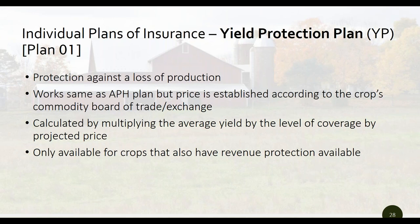Now, let's take a close look at the second bullet here. This works the same as the APH plan, but the price is established according to the Commodity Board of Trade or Exchange. The Commodity Board of Trade for Pennsylvania is the Chicago Board of Trade. Again, it is the Chicago Board of Trade for Pennsylvania. It is calculated by multiplying the average yield by the level of coverage by projected price. This type of plan is only available for crops that also have revenue protection available.